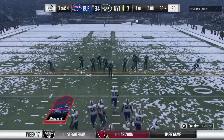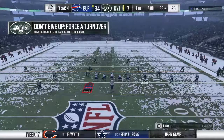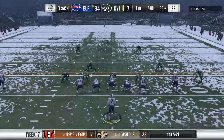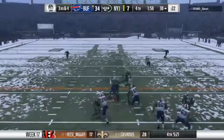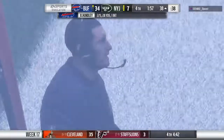The Bills on 3rd down, 5 out of 9 thus far. This is 3rd and 4. We got 3. Here we go! Now Hundley. And he couldn't hang on to it through the contact.